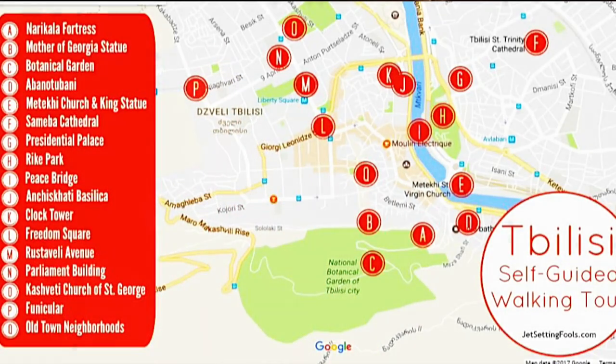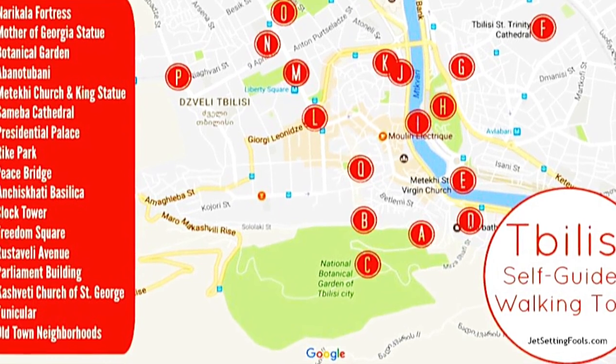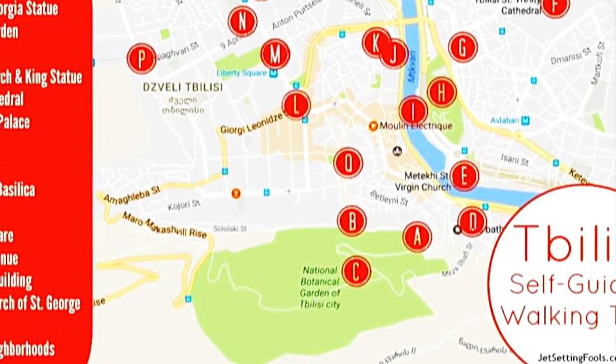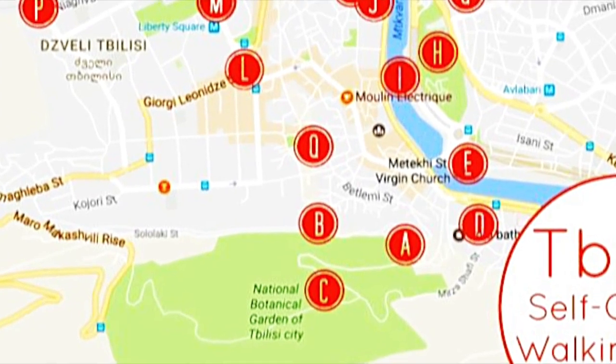But I find that people here often stay on the same triangle that goes between the old town and Liberty Square, across the Peace Bridge, and the gondola or tramway, or as they call it here, the ropeway. Then they see the Mother of Georgia statue, maybe walk past the Narikala Fortress, and come back down through the sulfur bath. That's the main triangle people stay on here.